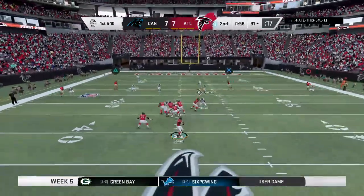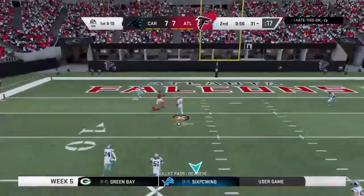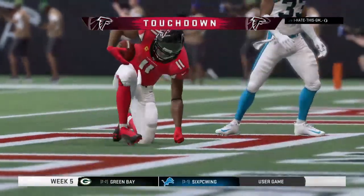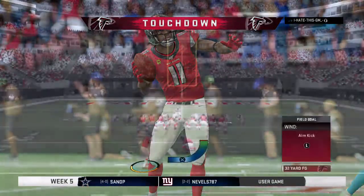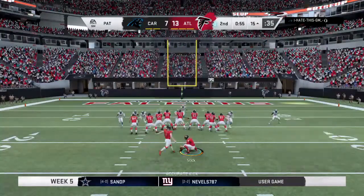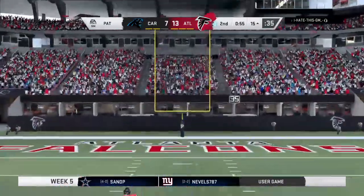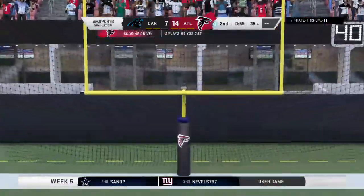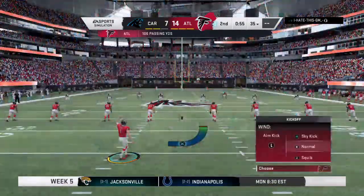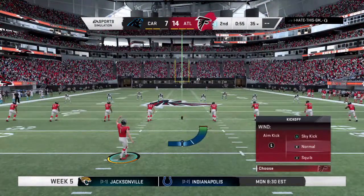Play action. It's Ryan. And he is into the end zone for a Falcon touchdown. Julio Jones, his 4th touchdown on the year. And the Falcons have taken the lead. Extra point right down the middle. And that makes the score 14-7.